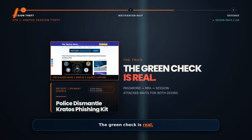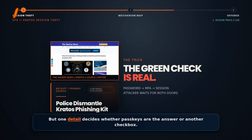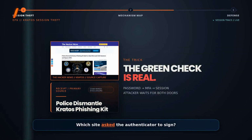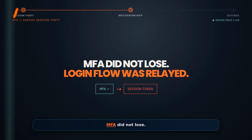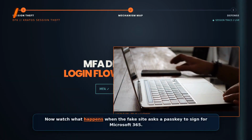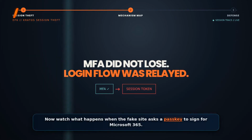The green check is real, the safety is not, but one detail decides whether passkeys are the answer or another checkbox. Which site asked the authenticator to sign? MFA did not lose. The login flow was turned against it. Now watch what happens when the fake site asks a passkey to sign for Microsoft 365.